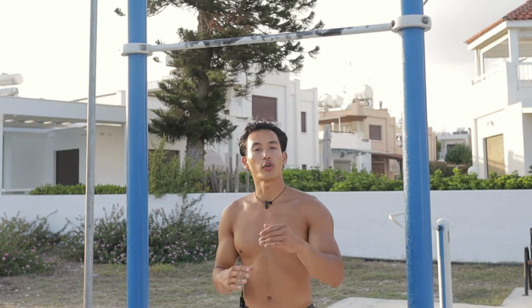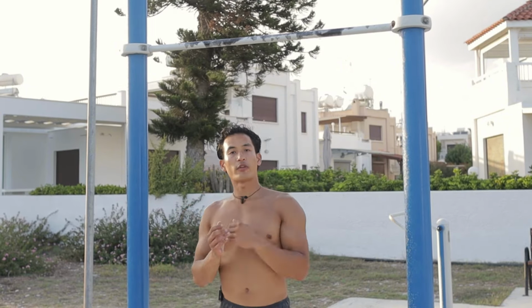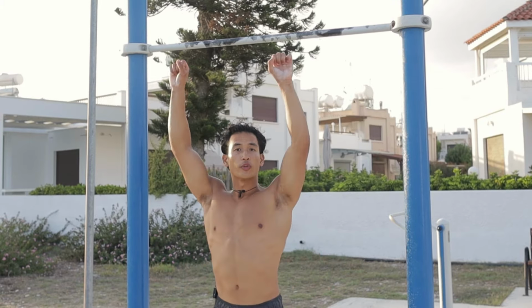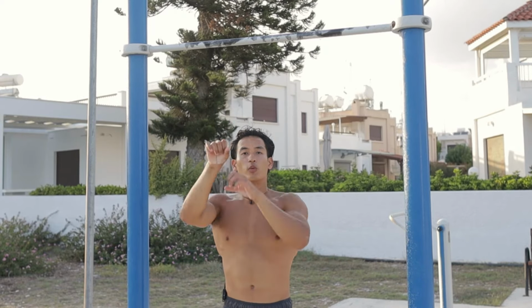What if you already know how to do pull-ups and chin-ups? I'm going to show you how to take your strength to the next level by doing different variations. So simply, we've got 3 variations within the pull-up alone and chin-ups. We've got shoulder width, which will target your back. We've got wide grip, which will target a lot on your lats. And then we've got the narrow grip, which will put more emphasis on your biceps. So let's have a look.